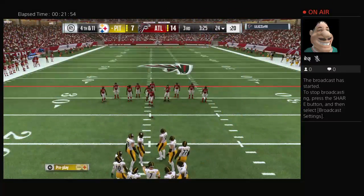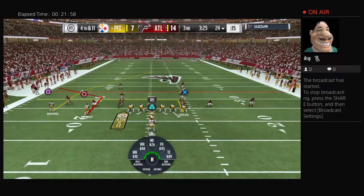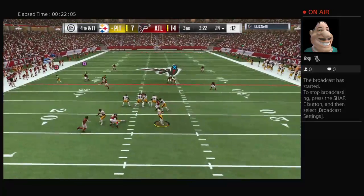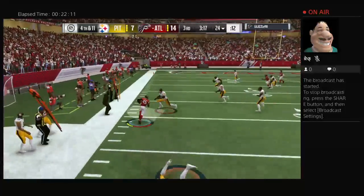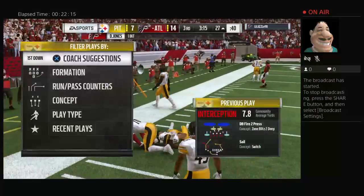Well, let's see how the offense, still out there, they elect to go on 4th and 11. They'll indeed go for it with Roethlisberger. Trying for Brown, and it's intercepted. A great read, and it's picked off. And he's able to get it back to right around the 27.